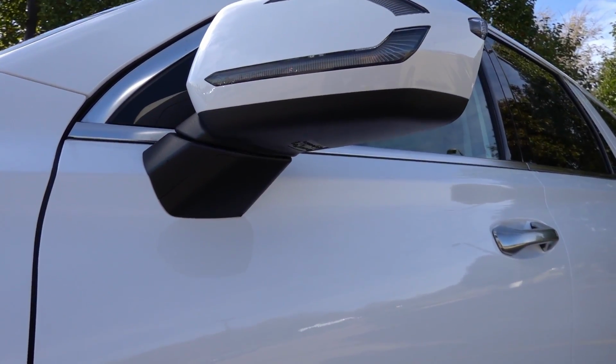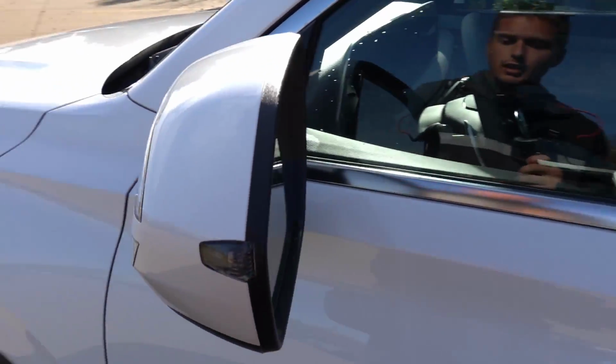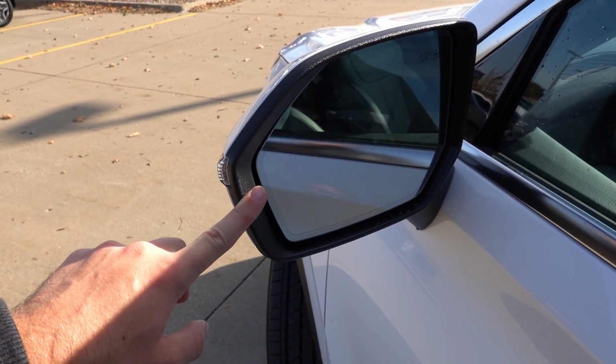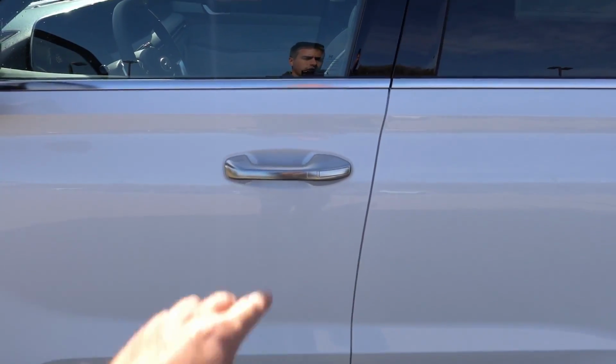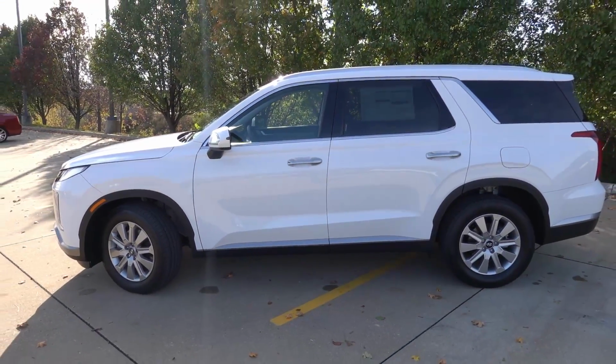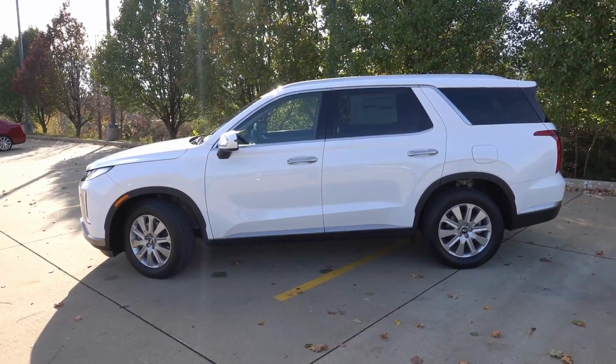Mirror caps are going to be body color with your integrated LED turn signal integration. There's no cameras or LED puddle lights, but they are going to be heated. All three mirrors are going to be auto dimming, and they do have blind spot detection as standard. Silver accented front door handles. The SEL and higher does get Hyundai Digital Key 2.0, which works with iOS as well as Android compatible devices.